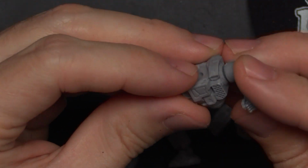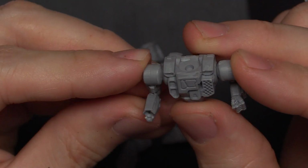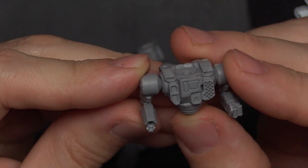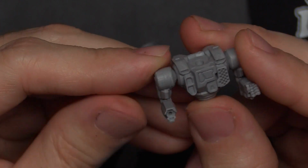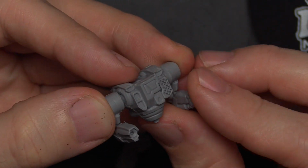You know, so if you want to get a little variance, you might have this fist cocked back, and then maybe this little laser up, or maybe the laser's down and the fist is up or something. So I'll probably end up with both kind of almost down in the neutral position, or maybe down like he's kind of surveying the battlefield or something. That's a little bit of a letdown for a resin premium model, I think.